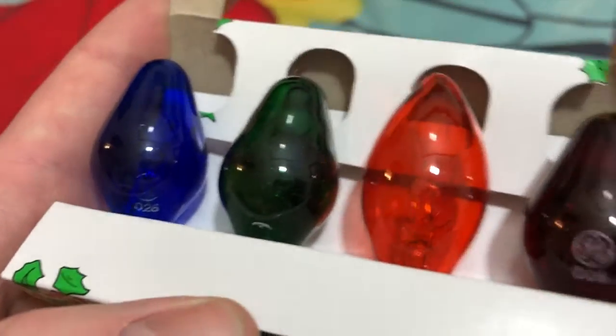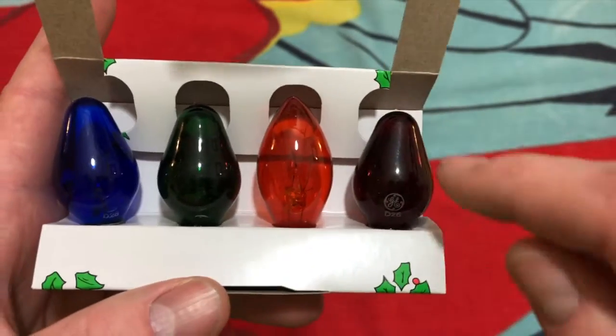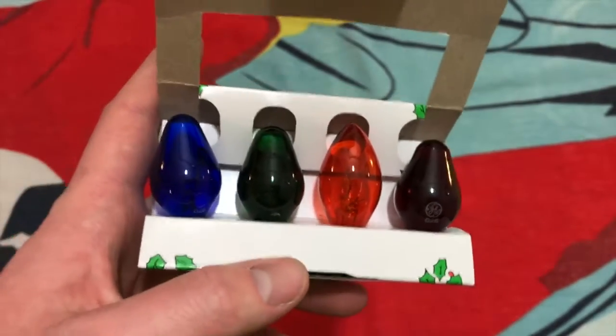And the blue one's slowly rubbing off. But they all work. Of course, that one's original to this package. But these GE ones work, and so do these no-name ones as well. So those were within those strands that I just showed you.